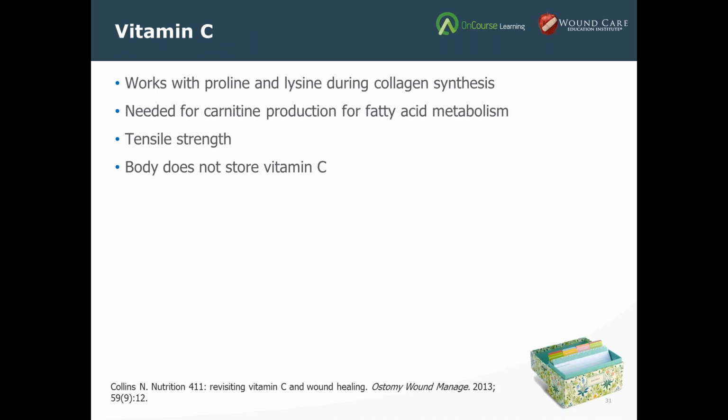Skin is elastic. We want that newly built collagen to be able to bend and stretch and not tear. You need vitamin C for that. The body doesn't store vitamin C. We know that. It's water soluble, so you need it every day. Is there a lot of research I can point you to? No, because, again, it's a generic, not costly product. I personally think it's reasonable to give people vitamin C. I've been fighting a cold myself. I've been taking all sorts of vitamin C. I don't think it's going to harm anybody.